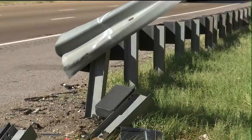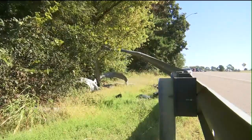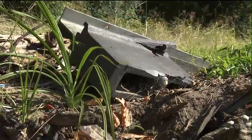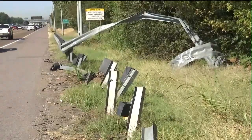This one is along 240 westbound between the Lamar and Airways exit. You can see the majority of the guardrail has been stripped up and mangled. In the dirt, the emblem of a car sits as part of debris from an apparent accident.